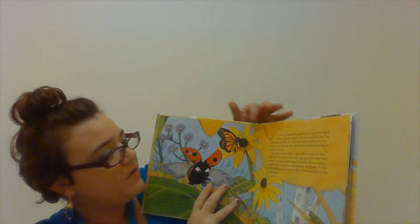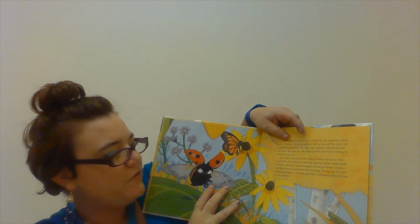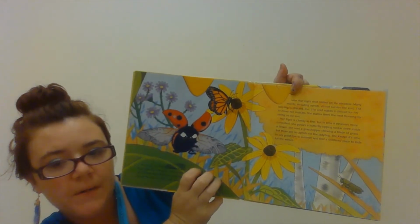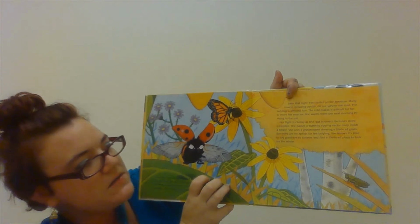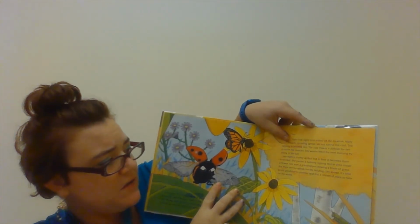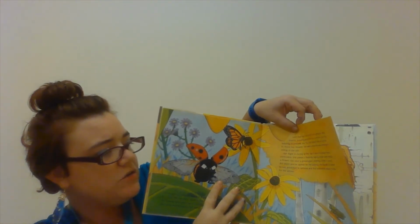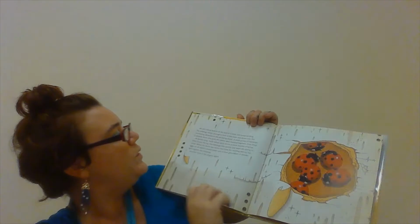She passes a butterfly, sipping nectar. She sees a grasshopper chewing a blade of grass. Do you guys see the grasshopper? Can you point to the grasshopper? Good job. But there are no aphids. She knows it's time to say goodbye to summer and find a sheltered place to hide for the winter.